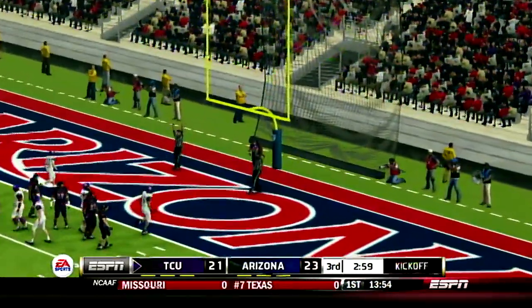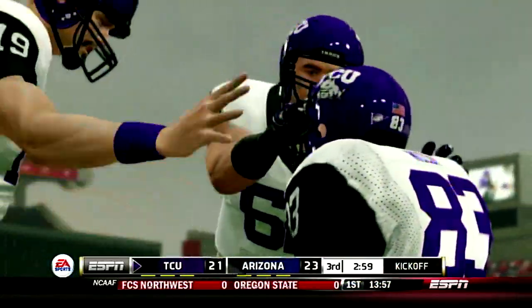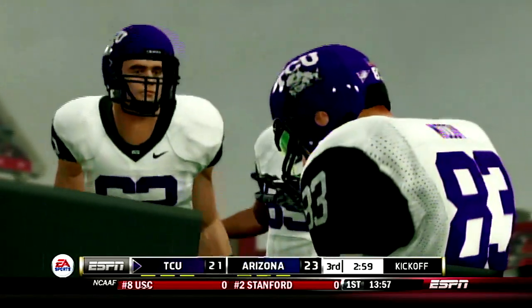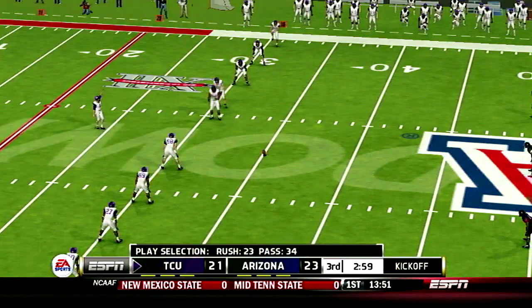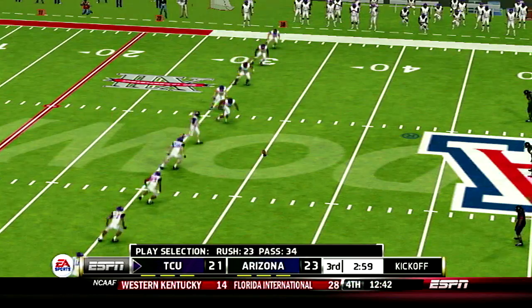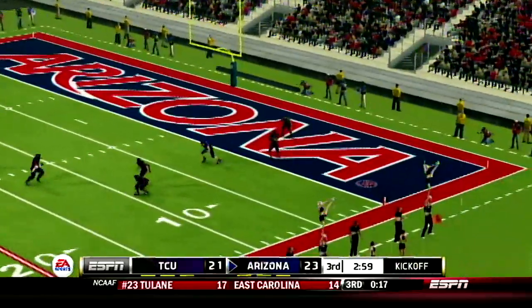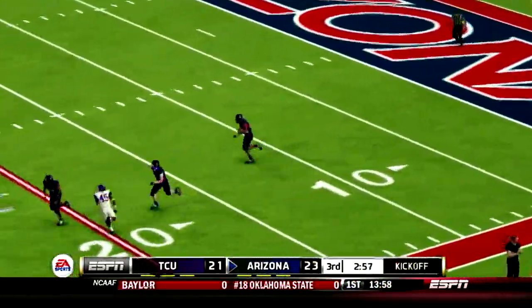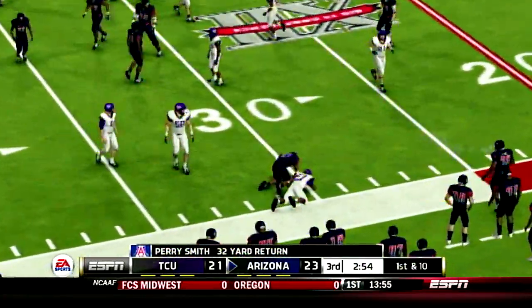He splits the uprights with the extra point. A 9-play, 84-yard drive, and they get it in for 7. The score now, 23-21. The kicker looks like he's ready to kick this one off. And he got all of this one. Great kick. He's to the 20, and down he goes at the 30-yard line.